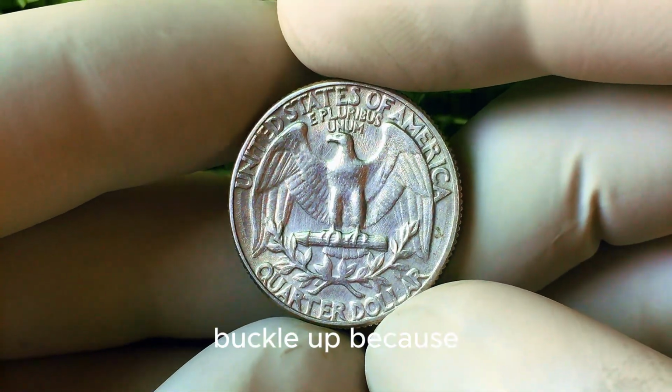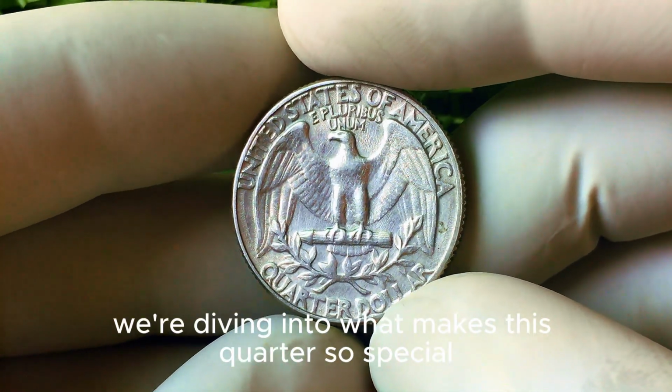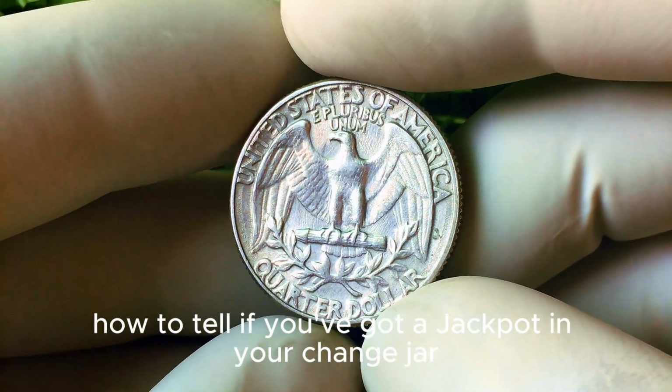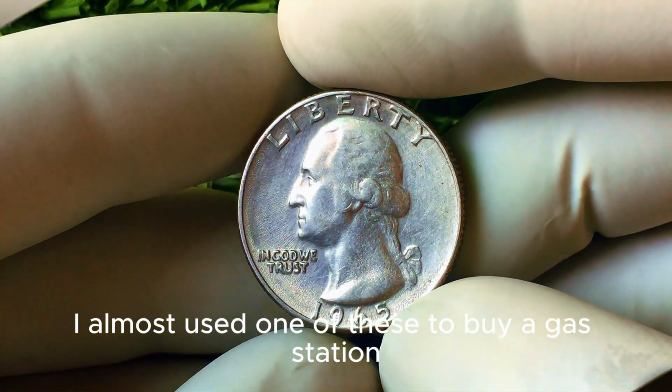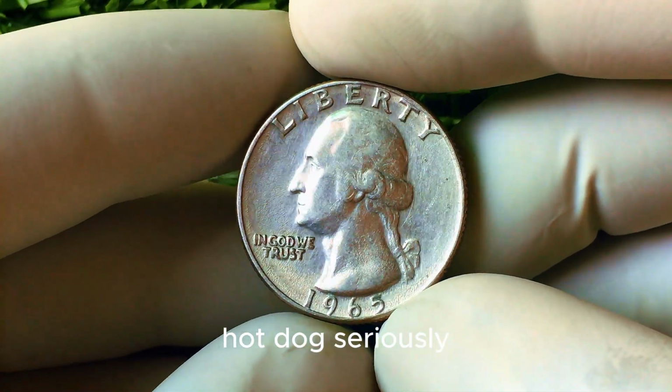So buckle up, because we're diving into what makes this quarter so special, how to tell if you've got a jackpot in your change jar, and I'll even tell you how I almost used one of these to buy a gas station hot dog. Seriously.